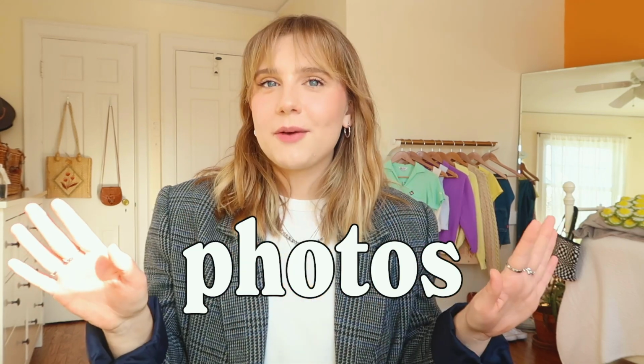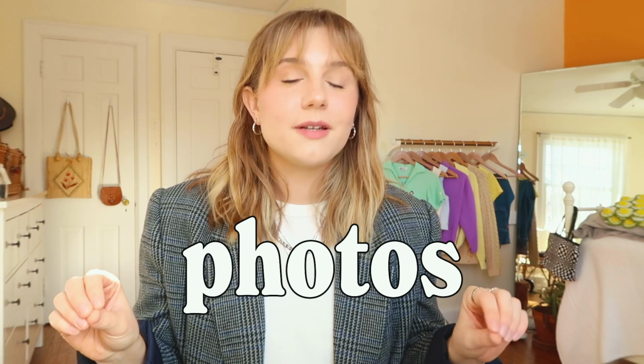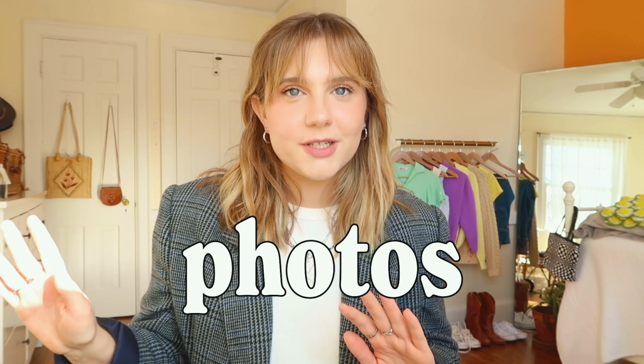All right, so once you have your clothes, obviously you have to list them. And I cannot stress enough how vitally important it is to have good photos. Even if you haven't realized it, you have definitely been influenced in the past to buy something just because the photos make it look good. So photos are so important.